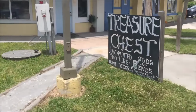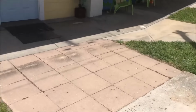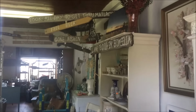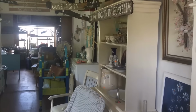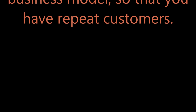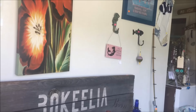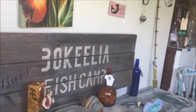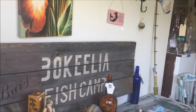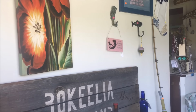This is one of those little hole in the walls. Sometimes super awesome to find good things. They have some super cute things. Like if you look at that sign, that big wood sign there is only $20. And it's probably a good 3 feet long. But it's specific to Boquilla, so that won't work.